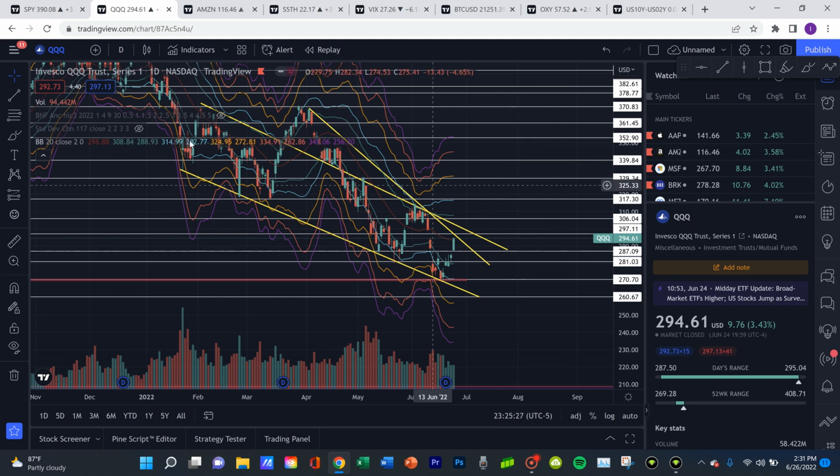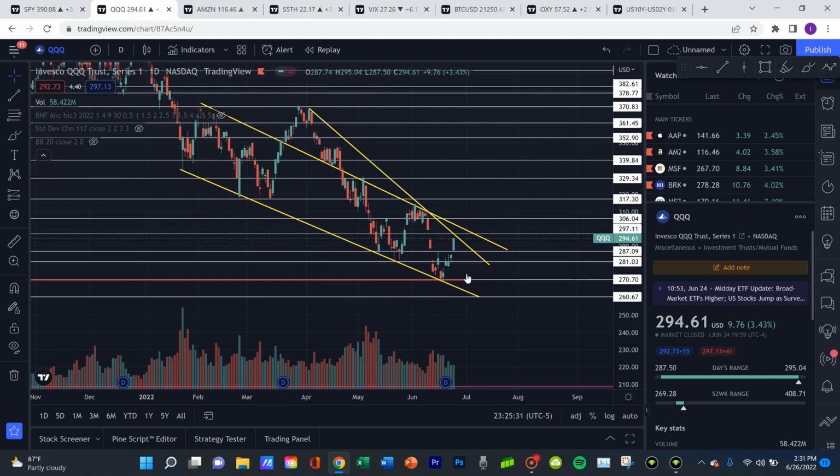You can also look at the same thing on the QQQ. Let me go ahead and turn this off real quick. As you can see, we're coming up to this overhead resistance. If you want to call this a trend line, even though it technically only had like 2 areas in which it tagged, 1, 2, could this possibly be the 3?